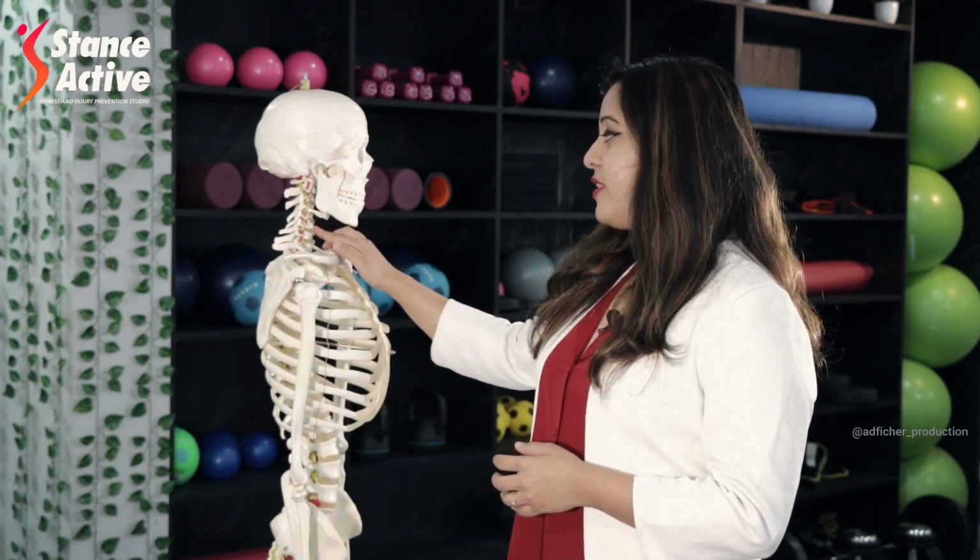Dowager's hump is a progressive condition. If untreated, it leads to the compression of the disc and the adjacent nerves, giving you recurrent neck pains. Eventually, it will also affect your thoracic and lumbar spine. This we call Dowager's hump. Let me show you a few exercises which can help you in correcting your forward head posture at home in your comfort zone.